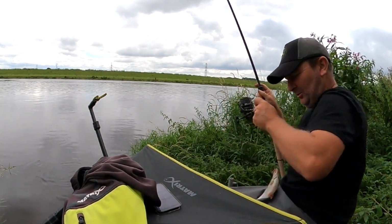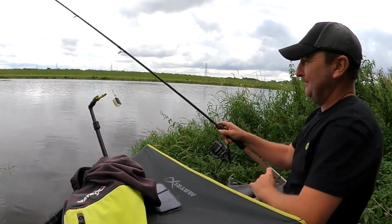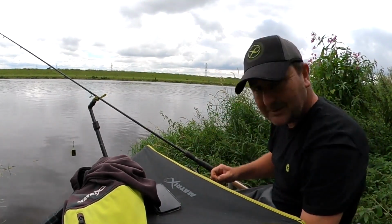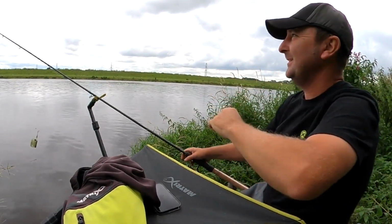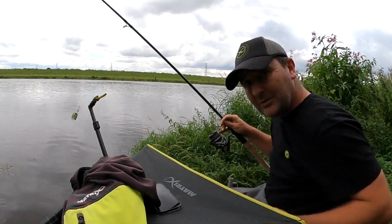That's a lovely stamp roach. That's a beautiful stamp roach, isn't it? Not the target. It's not exactly a nuisance fish, but it does show you, you see the size of the piece of worm I'm fishing with there. Even if you could catch fish of that stamp, they are bigger than the fish we were catching earlier.